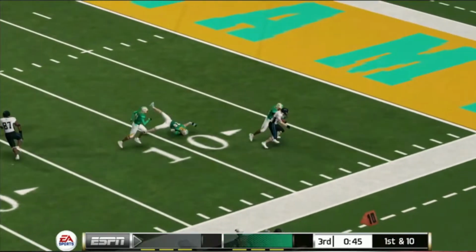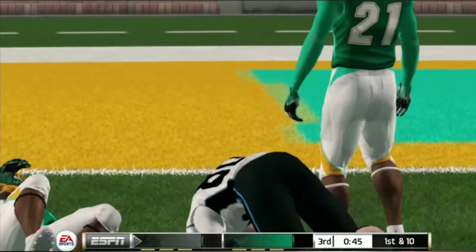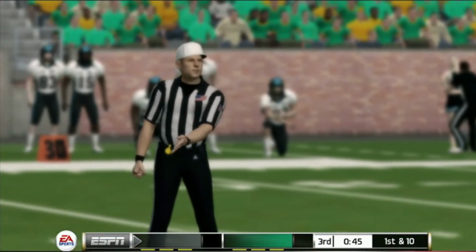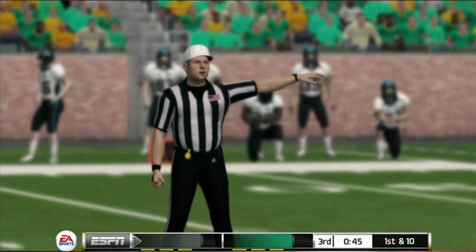Fires it out. The 10. Touchdown saving tackle, but it leaves him with a first and goal. Penalty marker down in the backfield. Might be a holding call. Roughing the passer, defense.